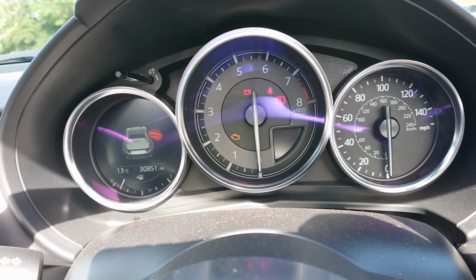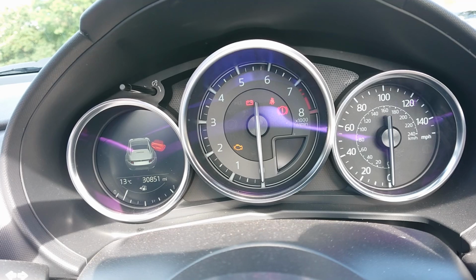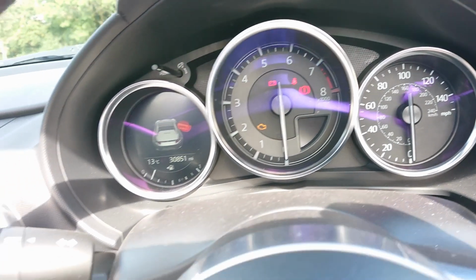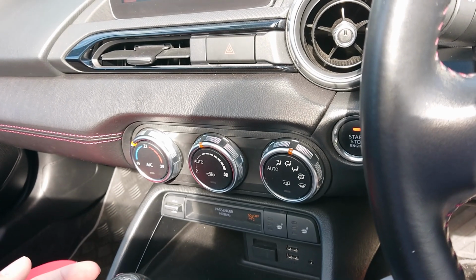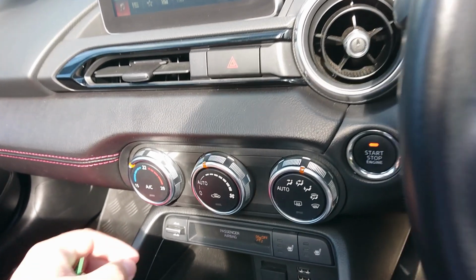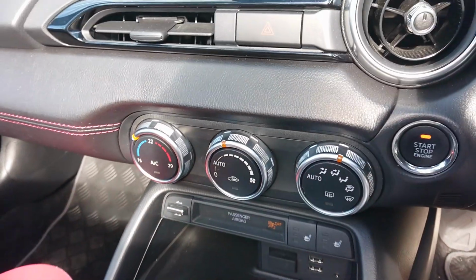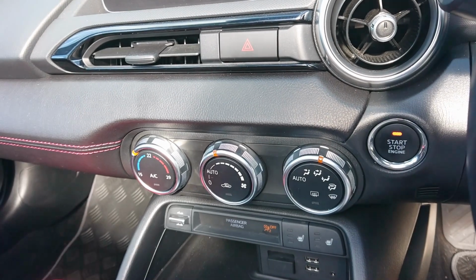The only weird thing about this car, and it's the same on many modern cars, you don't get a temperature gauge, just a couple of lights, so it's a blue one if it's cold. We have got climate control in here, not that you might want to use it all the time. I mean, you've got a roof you can put up and down. The switch for the roof is just here. Very simple dials for the heating and ventilation.